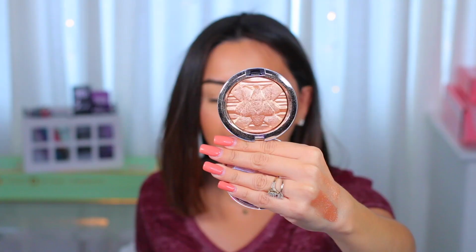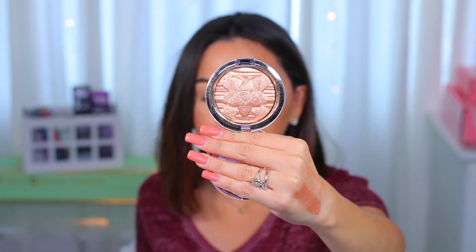Alright, this other highlighter is by MAC, and this one is called Oh Darling. I know some of y'all know about it from a different launch. This is another golden highlighter. I do have the other one. A lot of these I bought both because I like to try each shade that they come out with, and then I swatch them for you, so it's always helpful to have both.